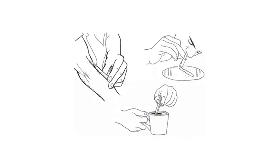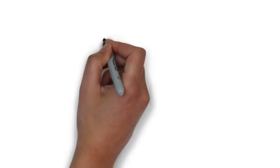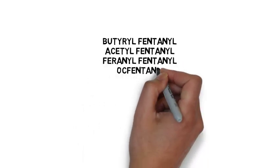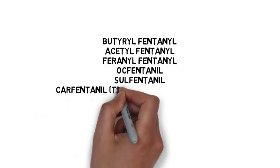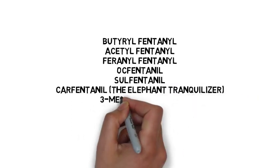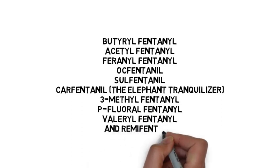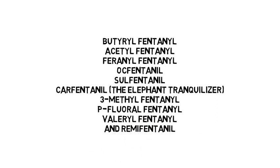A negative test doesn't mean that there isn't fentanyl in your drugs. There may be one of the analogs that the strips don't test for. Here's what we know so far. We know that superior quality test strips work for butyryl fentanyl, acetyl fentanyl, furanyl fentanyl, oxyfentanyl, sufentanil, carfentanil, the elephant tranquilizer, 3-methylfentanyl, p-fluorofentanyl, valerylfentanyl, and remifentanil.